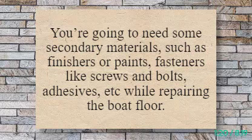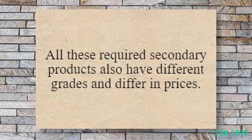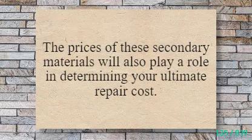You're going to need some secondary materials, such as finishers or paints, fasteners like screws and bolts, adhesives, etc. while repairing the boat floor. All these required secondary products also have different grades and differ in prices. The prices of these secondary materials will also play a role in determining your ultimate repair cost.